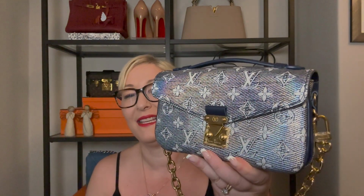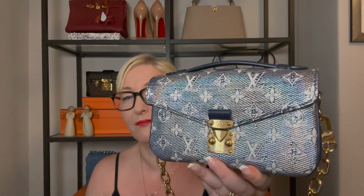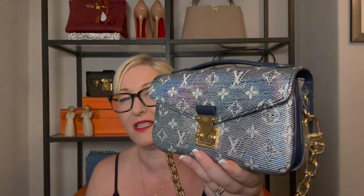So first of all, let me introduce you to my latest 4 bags from Louis Vuitton. So this is my newest bag from Louis Vuitton, and this is the East West Pochette Metis in the Monoglam. Every time I look at this on screen, I just think it's insane. Anyway, I'm getting sidetracked.